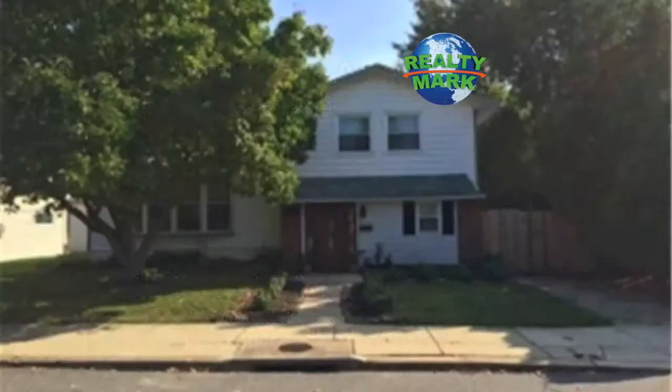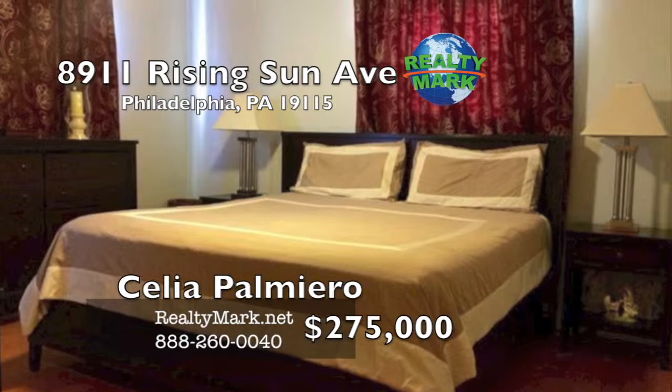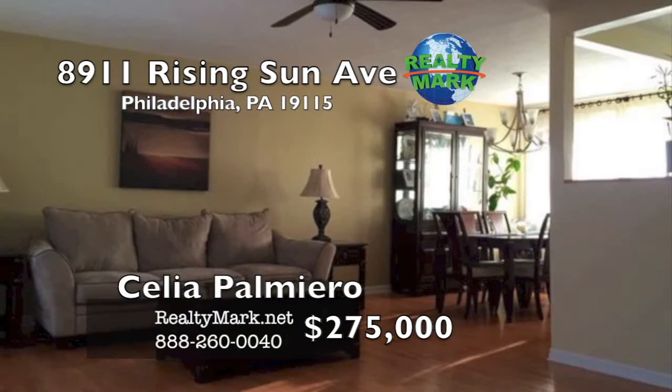This is a great remodeled home in Sun Valley. Lots of news in this home. Three large bedrooms with lots of closet space. The master bedroom and upstairs hall bathroom were remodeled in 2012. Newer heater and humidifier and energy efficient two-stage central air and hot water heater. Large yard and tree line for privacy.